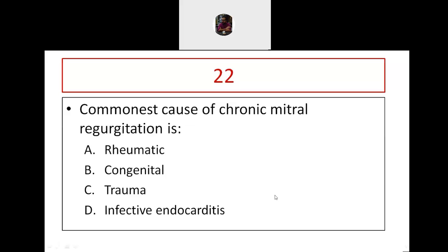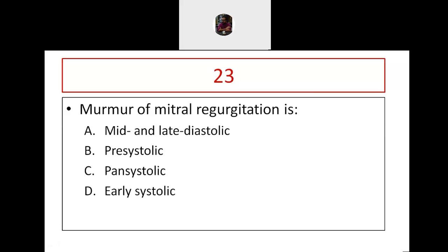Okay, next. Persistent pulmonary edema can lead to. So what is the effect of a persistent pulmonary edema? Okay, next question. Commonest cause of chronic mitral regurgitation. What is the commonest cause of chronic mitral regurgitation?